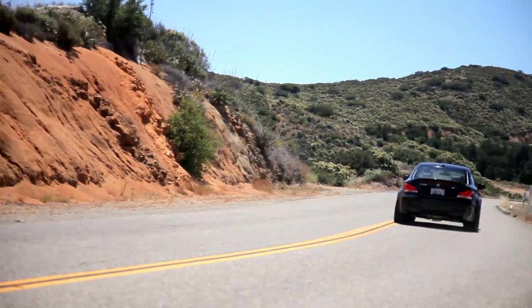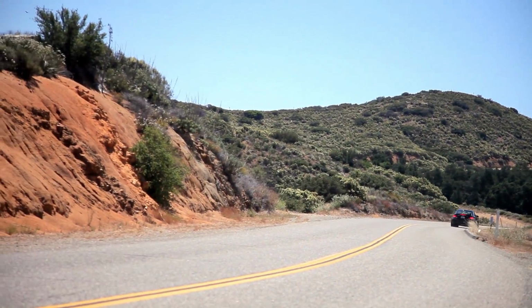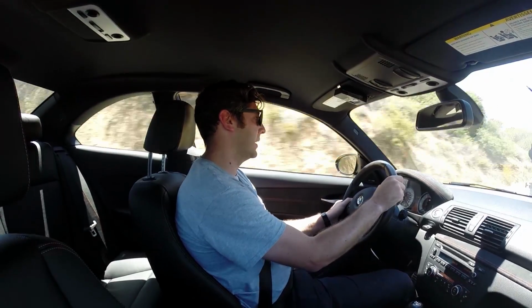The power delivery of this car is borderline ferocious. It feels like it can easily compete with the Corvettes and the 911s of the world. And that's fantastic in a car like this because it's also still comfortable. It's also cozy when you're cruising down the highway.